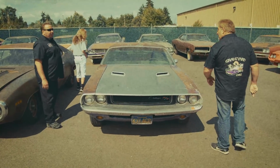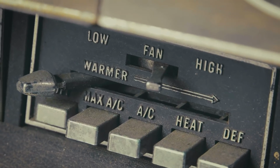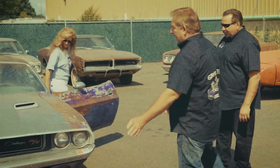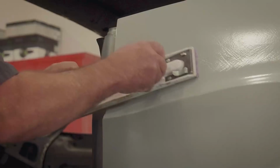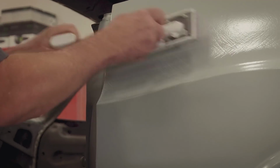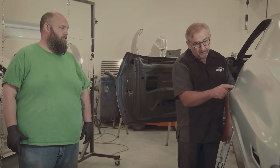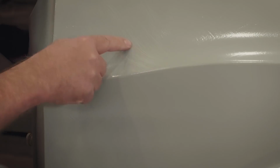Tony had been wanting to buy a car for his wife, and he wanted to wait and find the right one. So an air-conditioned 440 RT Plum Crazy car is perfect for her. She loves the Challenger, she loves the color, so that's why he made the deal with me. If you just make a pass through there like that, you can see I hit the high spot here, and then if I go over here, you can see another high spot, because here's my scratches.